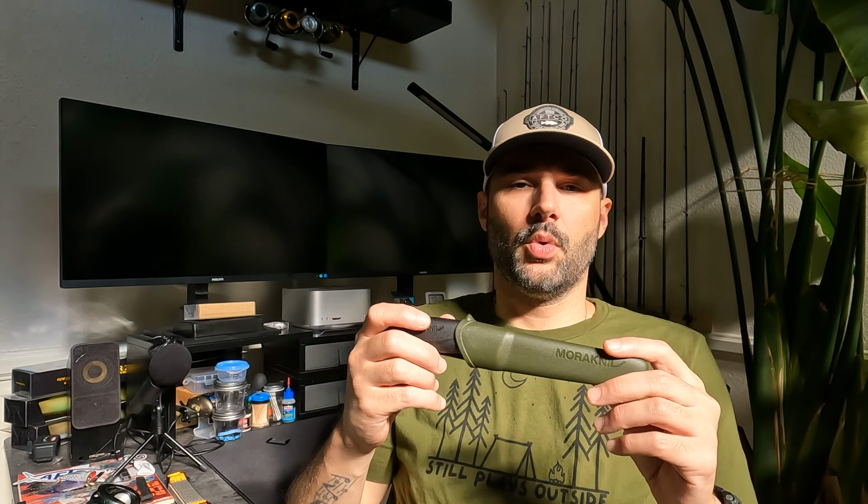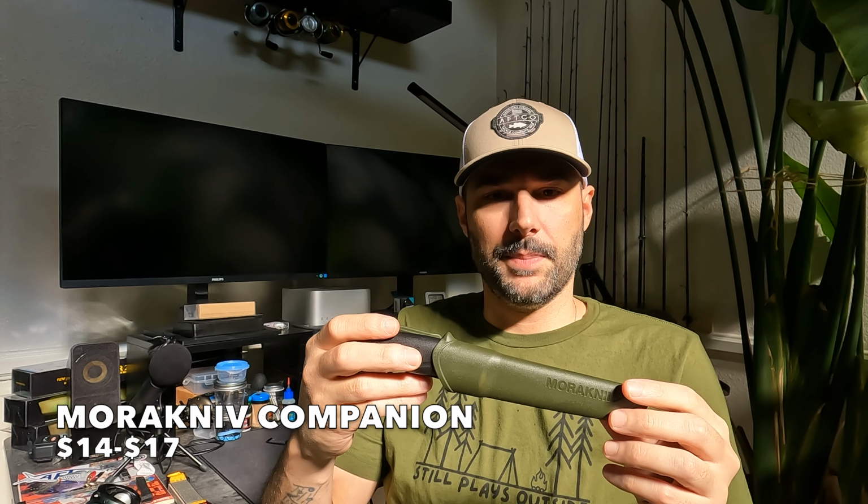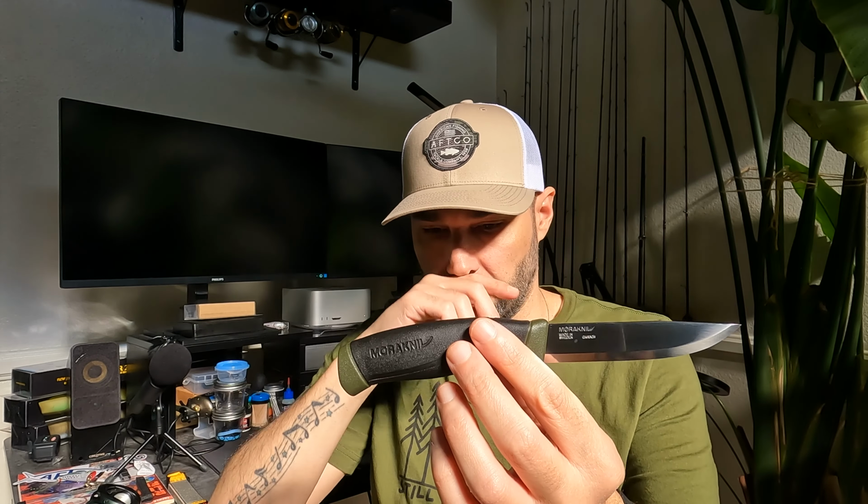Awesome. Sticking with Mora, we got the companion here for like 15 bucks. It's a little bit bigger of a blade here. It's in there good. Very, very good lockup on that sheath. And this one is a little bit bigger.